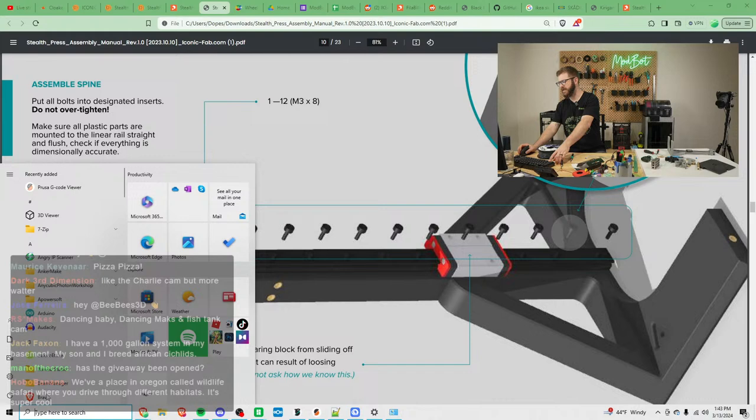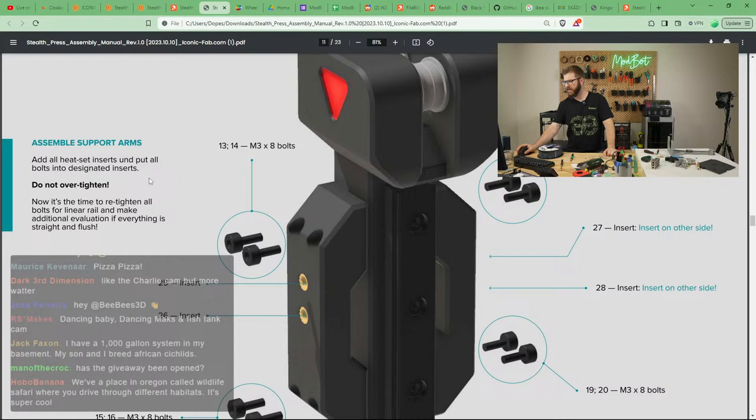Okay, assembly support arms. Sweet, support arms are going on the sides next.